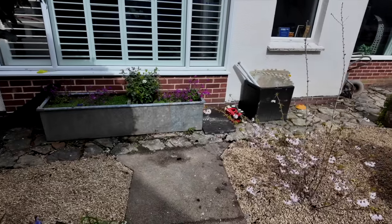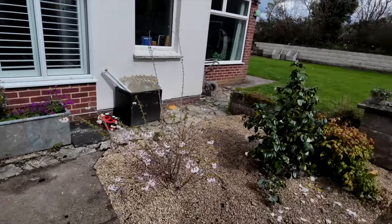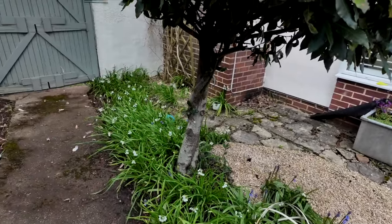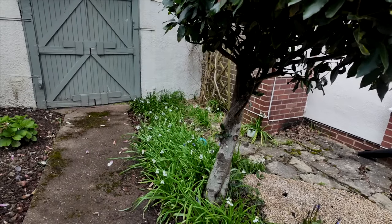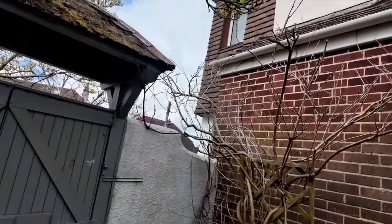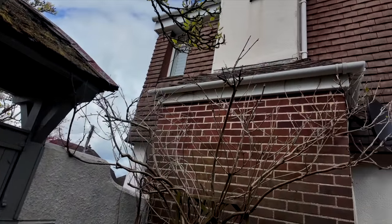But this area needs a little bit of tidying and sorting out. Yeah, we've got some wildflowers down here. Wild garlic, is that? Yeah, snowdrops and bluebells. What's the wisteria doing at the minute? Not a lot. Some buds. I can see a few buds growing.